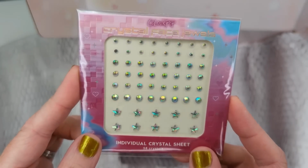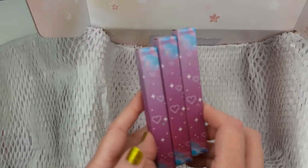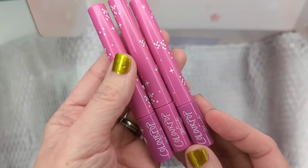Also in the collection are these little face jewels, which I normally don't use, but just wanted to mention those. And then last are the graphics liners. There's three different shades, so let's open these up and take a look. All right, so here's the packaging on those.